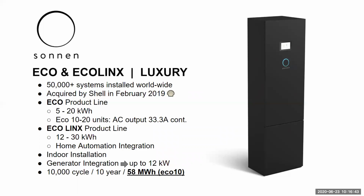So for the 10 and 20 kilowatt hour units, the AC output is 33.3 amps. On each of these slides, I want to highlight the options of each product line and what our amperage output is, so that you have a gauge on that. The EcoLinks is with home automation integration. So it has more advanced load shedding, load management capabilities, and more integration with any smart home features you would have, like smart lights.